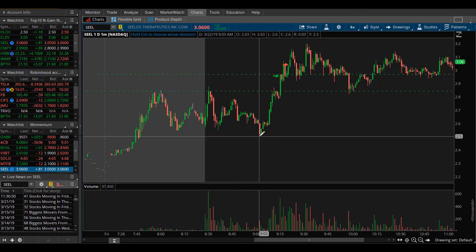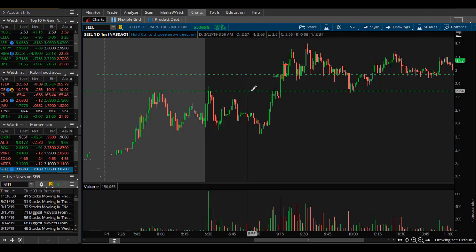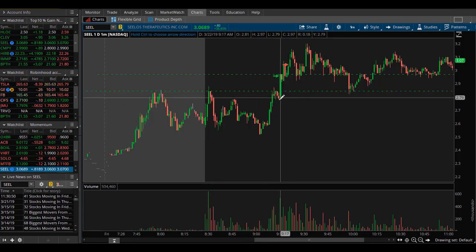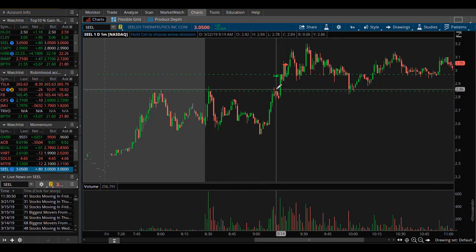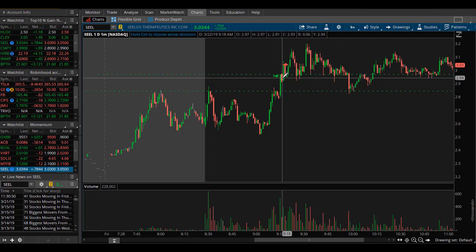So it started to grind back up again, and I wanted to play off this level, so I kept watching it. I didn't want to get in because I need a confirmation before I place a trade. So after we got this huge candle coming up, I decided to go in at like 294. I waited for this red candle over here, so I got in right away, and we made the huge move to the upside, and then we saw this huge red.